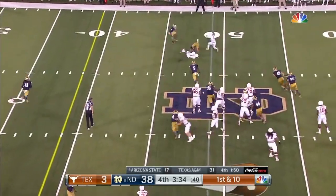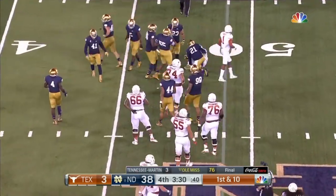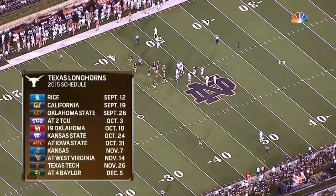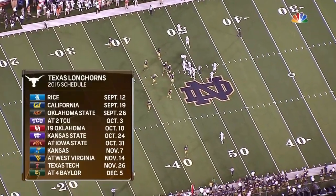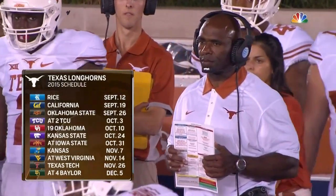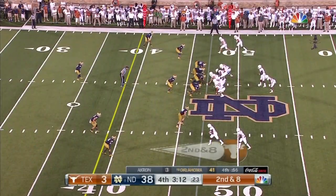You think back, as Swoops sends it out to Deshae Johnson. Since Colt McCoy got injured in that title game back in 2010, they've really been looking for the next quarterback to get it done. Here's the Longhorns schedule. They've got Rice next week, Cal, and then a really tough part of the schedule when they go to TCU and Oklahoma back-to-back weeks.